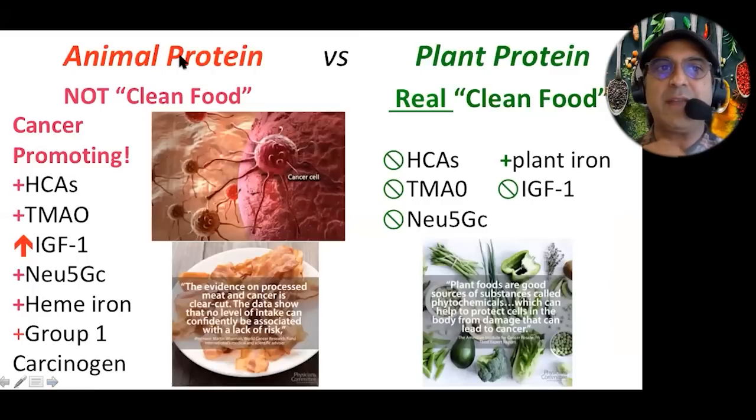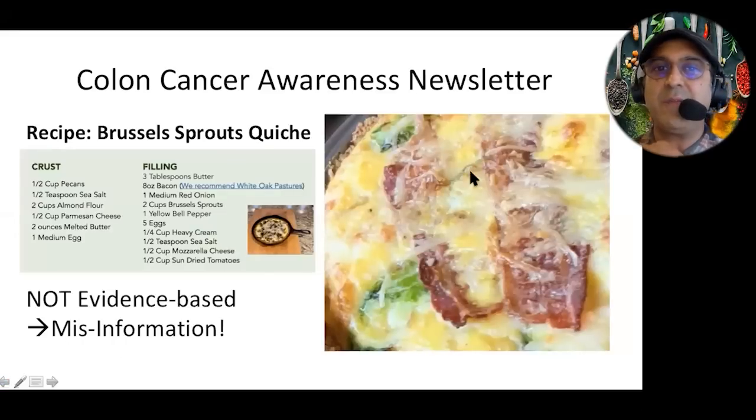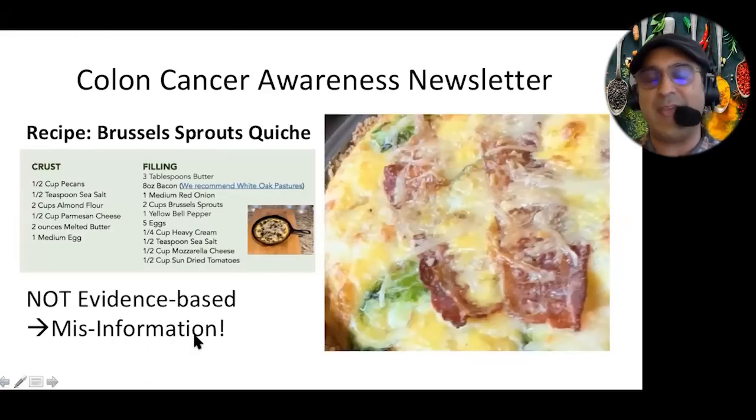And when we look at animal protein, I didn't cover this, but heterocyclic amines, TMAO, IGF-1, Neu5Gc, these are all things, heme iron. And now processed meats like bacon have been declared by the World Health Organization a group 1 carcinogen, which is the same as asbestos, by the way, right? So how can we be telling someone to be eating this as a healthy part of a diet when it's actually colon cancer awareness?